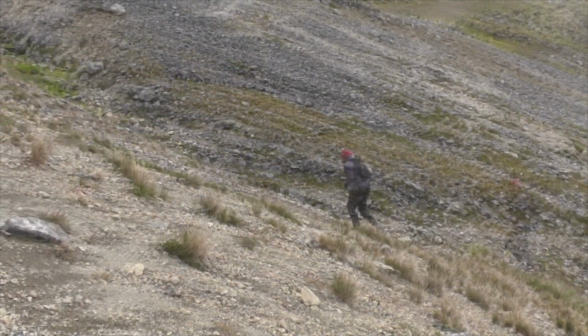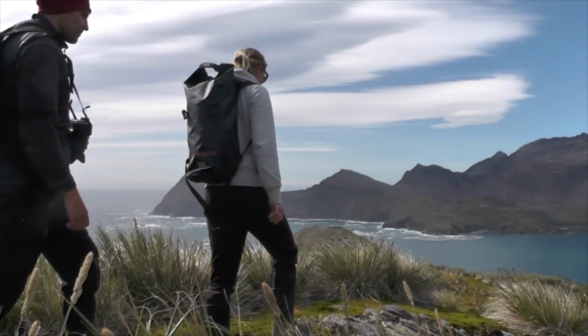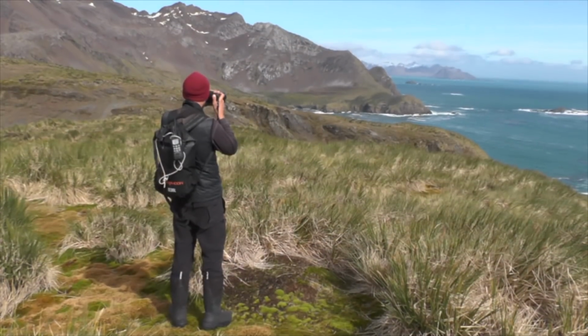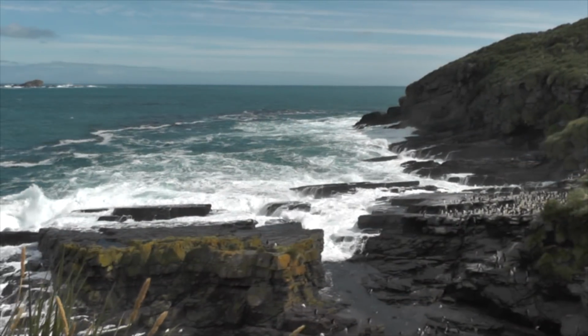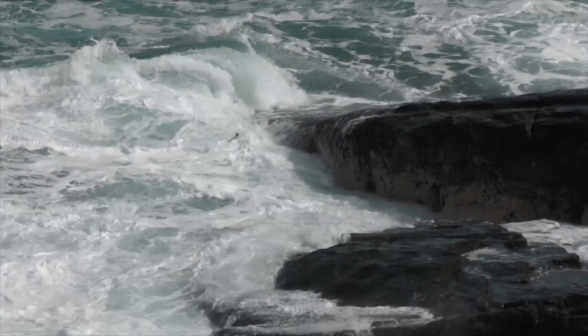Chris and I had an opportunity to go ashore together, and so we hiked up into the tussock grass covered hilltops in search of the Macaroni Penguins, landing on a rocky shore. After a few hours of searching, we found them, and so we sat and observed the awesome power of the ocean and these tiny but mighty creatures.